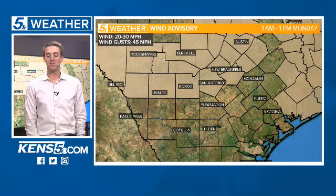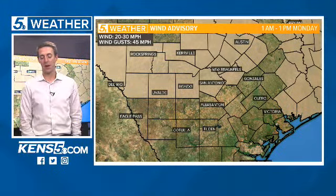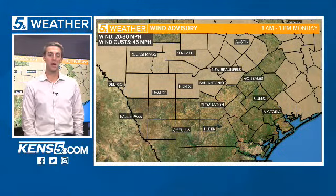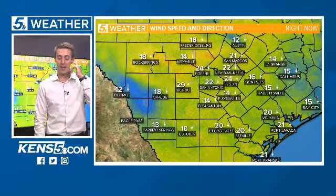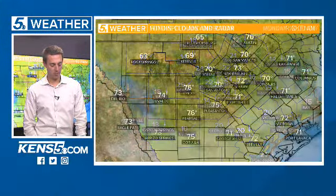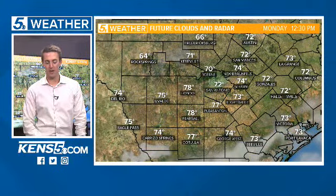We do have a wind advisory in place for today just because of how windy it will be. Winds could be anywhere between 20 and 30 miles per hour. Gusts could be up to 45 miles per hour. This is what the winds are doing right now here across South Texas. Notice that we have some up to 24 mile per hour winds in Bernie, Seguin. You see 18 mile per hour winds in Rock Springs and Fredericksburg. San Marcos is at 21. All that wind coming out of the north, bringing the cooler and drier air.